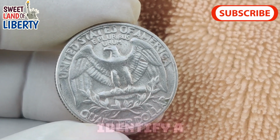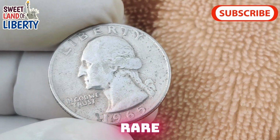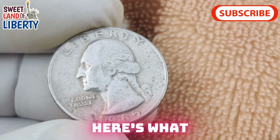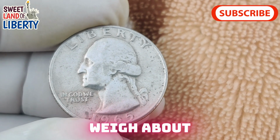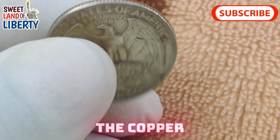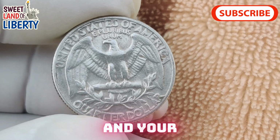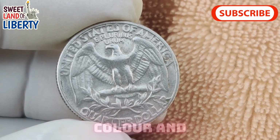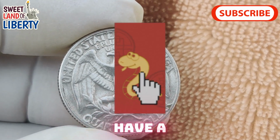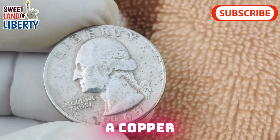Chapter 4: How to identify a rare 1965 quarter. Now the big question: how can you tell if your 1965 quarter is one of the rare, high-value silver ones? Here's what to look for. 1. Weight test. Silver quarters from 1964 weigh about 6.25 grams. The copper-nickel ones weigh 5.67 grams. If you have a sensitive scale and your 1965 quarter weighs over 6 grams, it could be silver. 2. Color and edge. Silver coins have a solid silver color and a solid gray edge. Copper-nickel coins show a copper stripe on the edge.